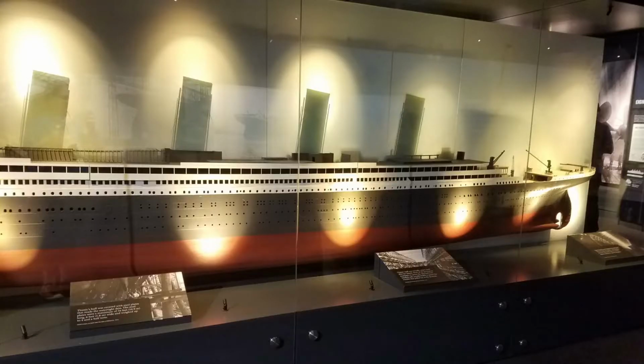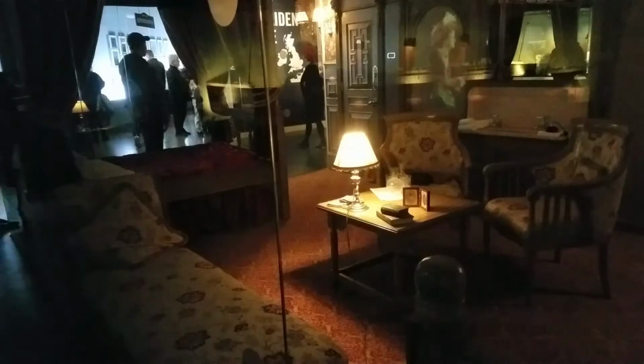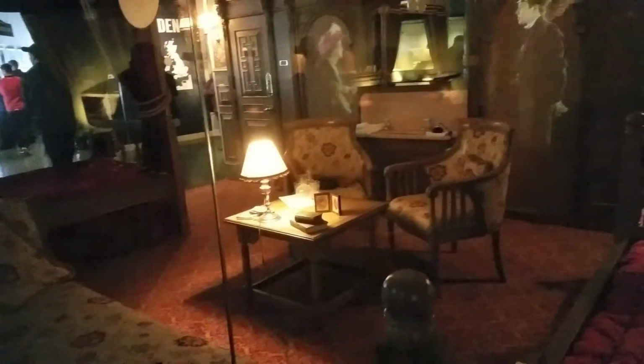The next picture is a full-scale model of the Titanic that they had. It was very detailed, and I thought it was really interesting to look at. Beyond that, we're moving into where they had set up a tour or a staging of the different cabins in the ship.